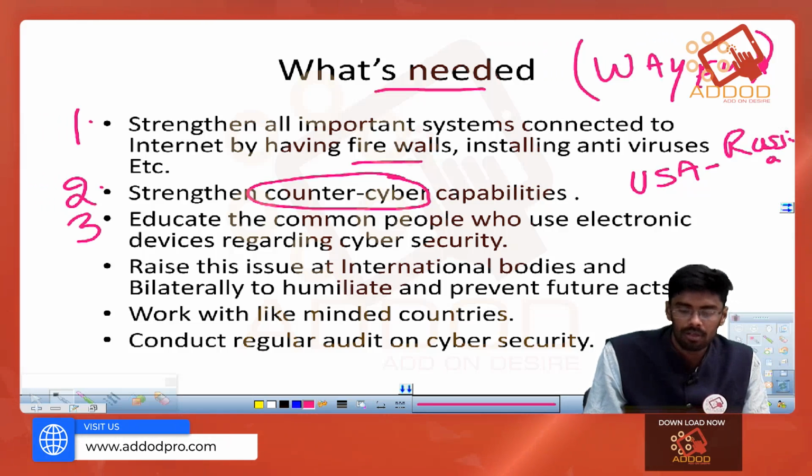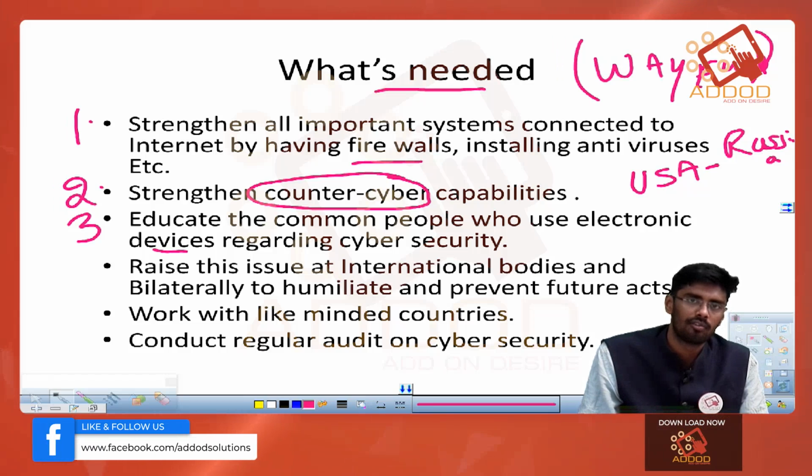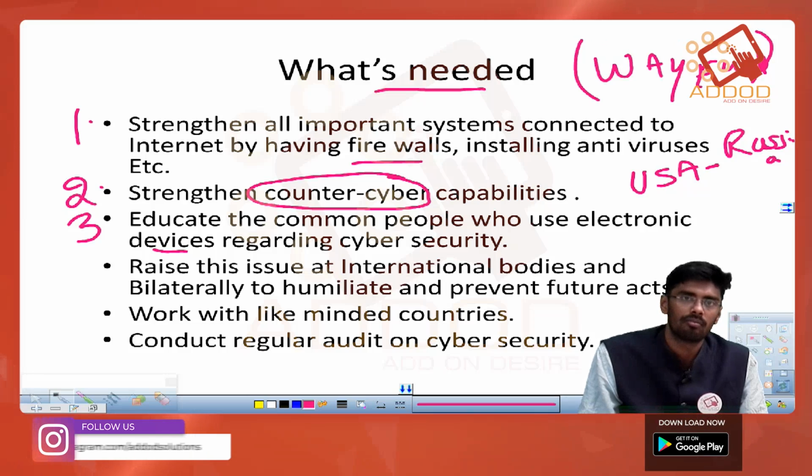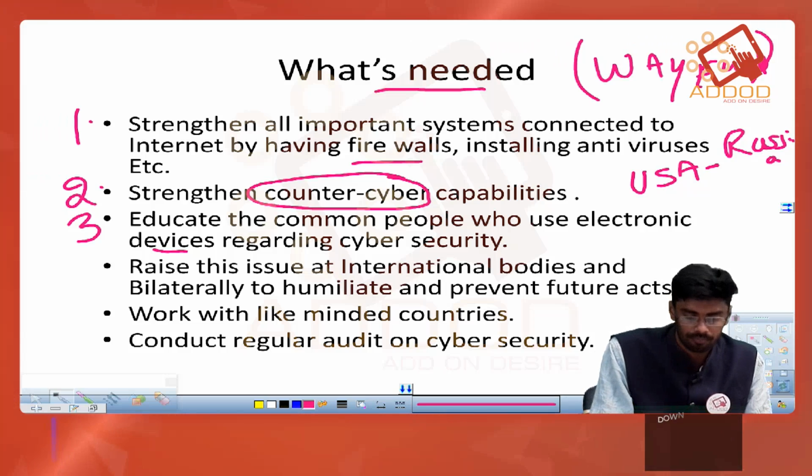Educate the common people who use electronic devices. With people using more smartphones, it is important for them to understand the problems cyber attacks could have. So these people should have a little knowledge about this, and the government, private sector and even NGOs should have a say in this and should do something about it.